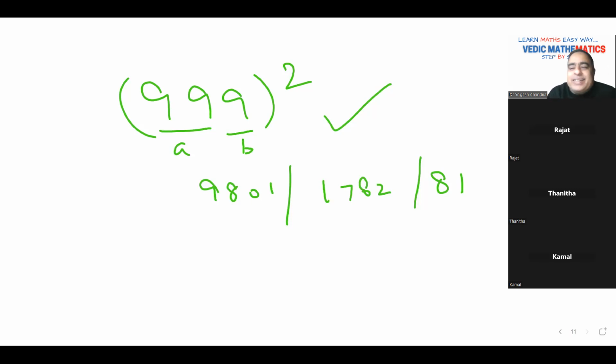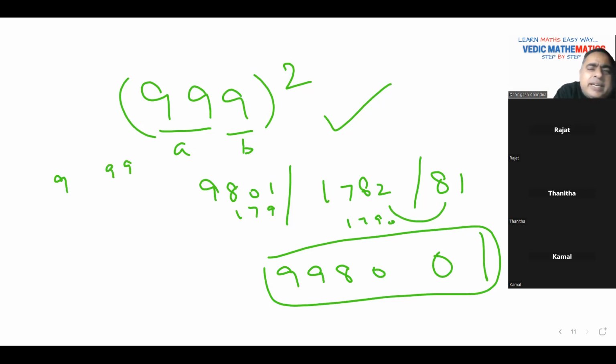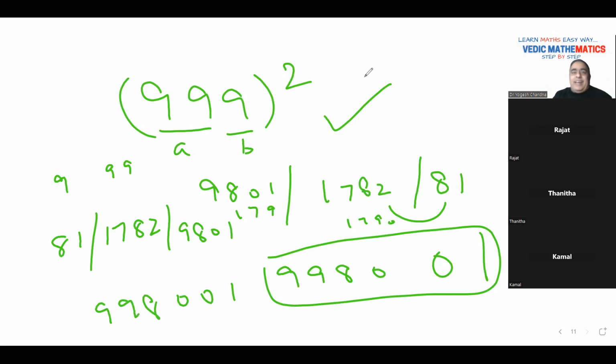1782. So one here. If this goes, this becomes 1790. So 0, 179 put here, it becomes 998,001. Or even if you take 9 as A and 99 as B, then also 891, 1782 and 9801. So 01 here, 0 again, and this goes further, and I get 998001. But this particular method takes time. Very shortly, we'll do another technique to do it in a simple manner.